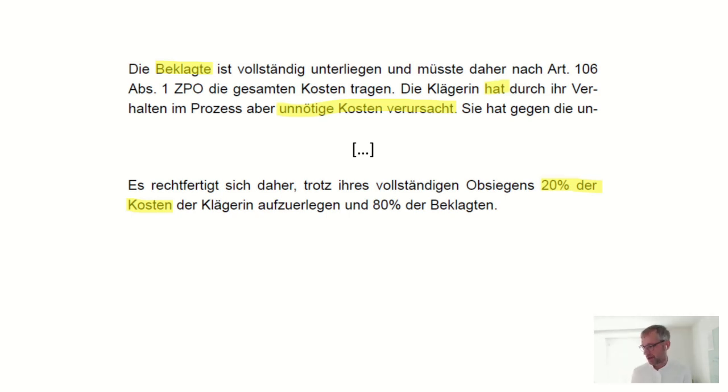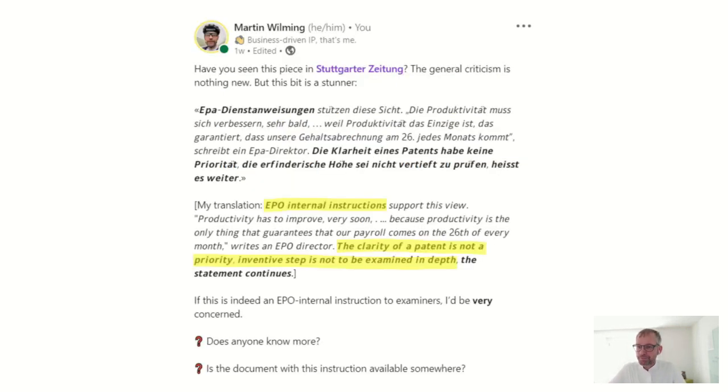So that's a thing to remind oneself of. Bring reasonable arguments, but don't bring essentially 15 times the very same argument. That's what I can tell you about this judgment.